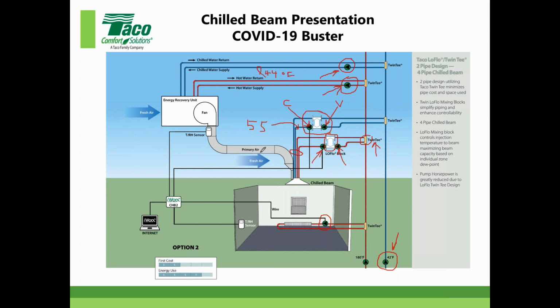Okay, the primary air in this first example is constant flow. So we have constant flow primary air. And again, the primary air is at the right temperature, dry bulb and wet bulb, to provide latent capacity. So we go a couple of steps beyond this in Cranston. What we do in Cranston is we add a couple of other features.